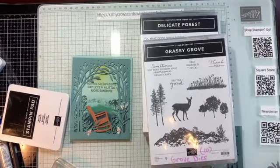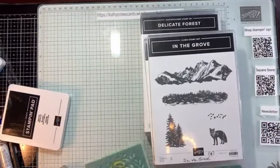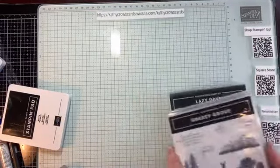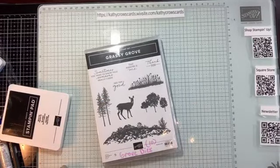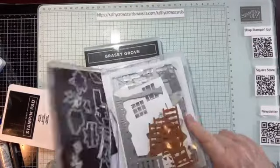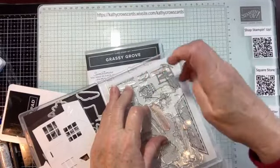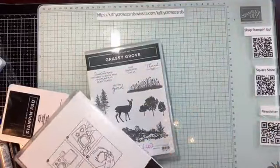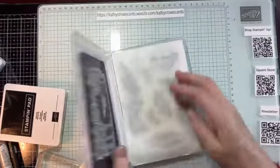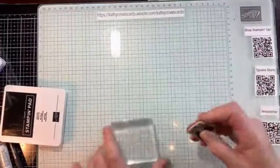Delicate Forest, Grassy Grove, and then, oh yes, let's real quick, before I put this away, check out this little fox. I want to see how he stamps up. We're going to check out the little fox, and we're going to compare it with the deer, because if you have this set, you might have had a little trouble getting your deer to ink up exactly the way you wanted to. I don't know, maybe you didn't. I just know that I did. Oftentimes, whatever problem I have, I figure I'm not the only one.